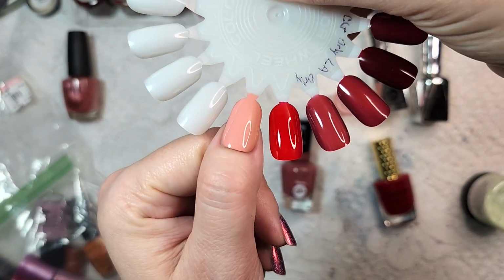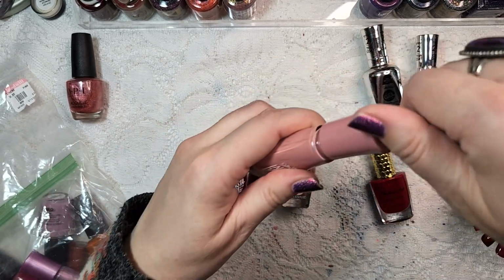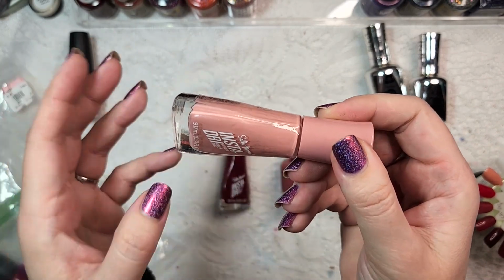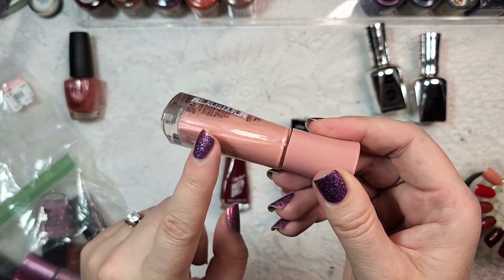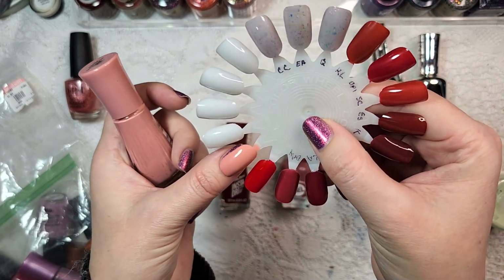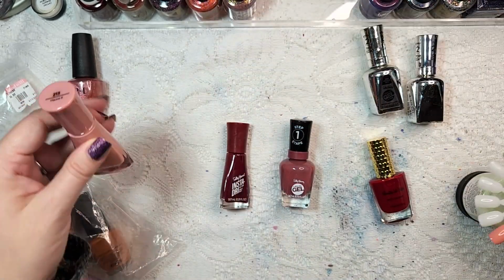I do like it, but I think I will go ahead and de-stash it. I think I just don't reach for that type of shade, and it is more interesting in the bottle than I was initially giving it credit for, but I just don't know that I would reach for it. Yeah, we're just going to go with it.